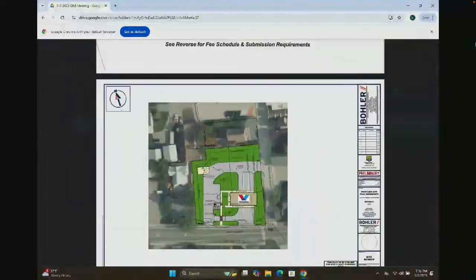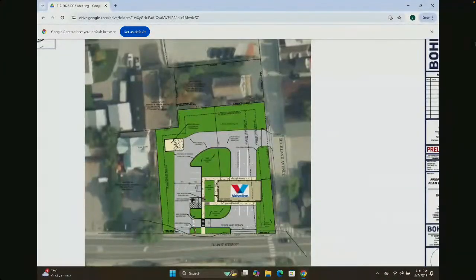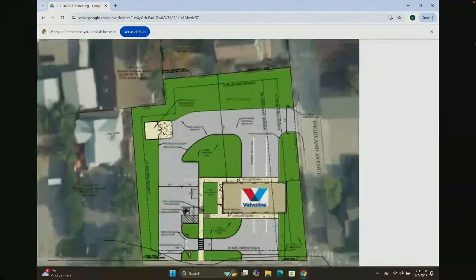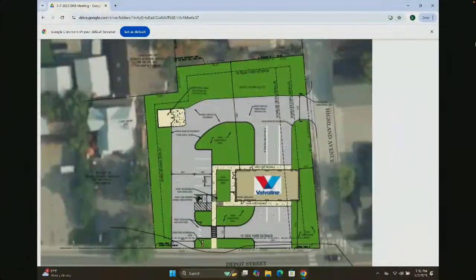Okay, first up. Snowden LLC, 575 Depot Street. The applicant has requested to demolish the existing buildings on the property and construct a new Valvoline instant oil change on the property. Now, this is a preliminary hearing. Don't have to swear you in. So I guess you just give us an overview of what you're looking to do.